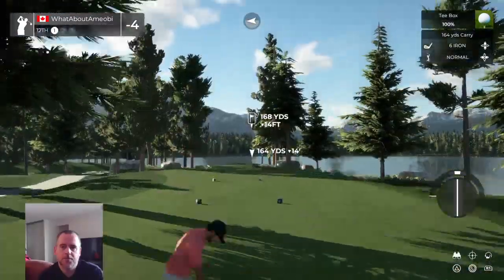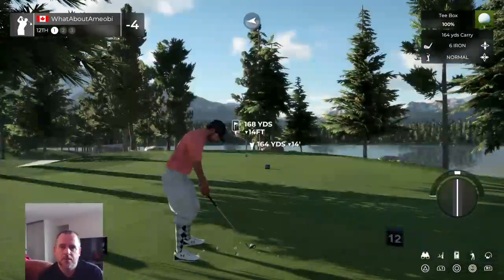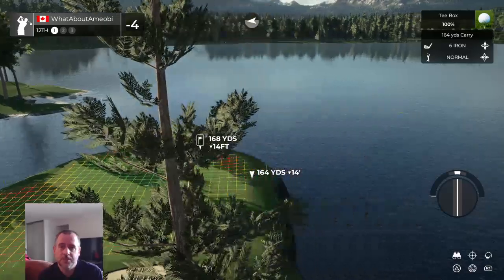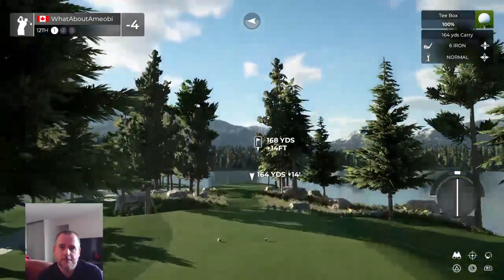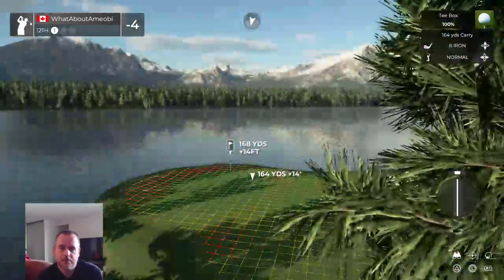Alright, now we got some issues. With this wind, how am I supposed to get at this hole? At this green, even? Those trees are in my way. Bunker's too flat.